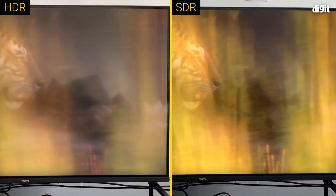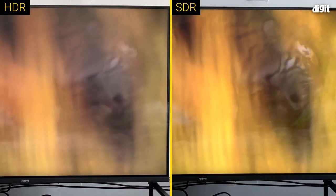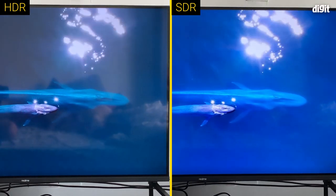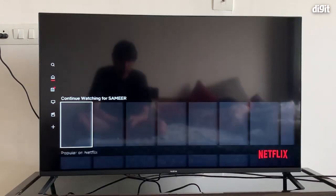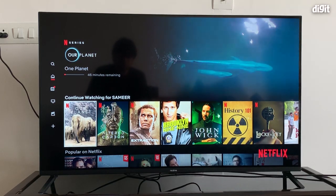So the external source is always recognized as an SDR source, and you can see the difference in the quality yourself. With the HDR picture on one side and the SDR picture on the other, it is but obvious that you should watch content on this TV in SDR because SDR content actually does look good. So can you switch off HDR from the TV? Well, no, because when you are watching content from the built-in apps on this TV, you can't control any form of picture settings whatsoever, and that is a big bummer. To learn more about why this is, you can always check out our detailed review on Digit.in.